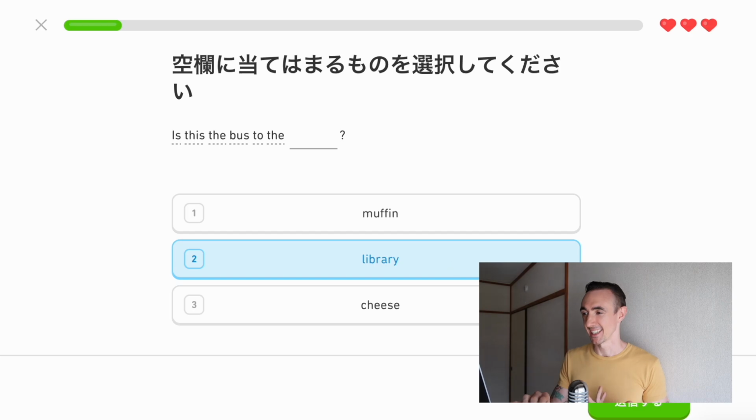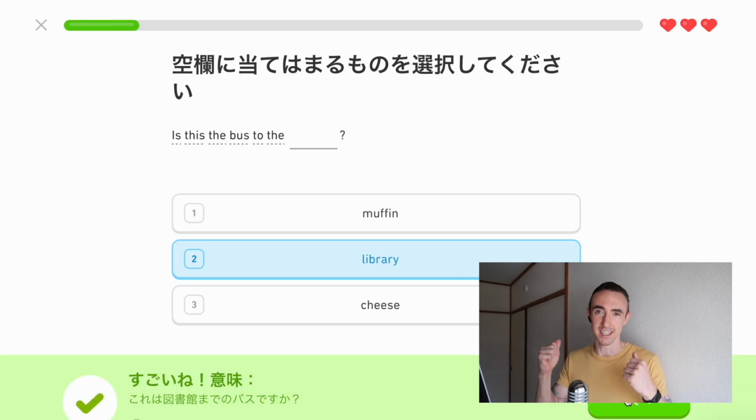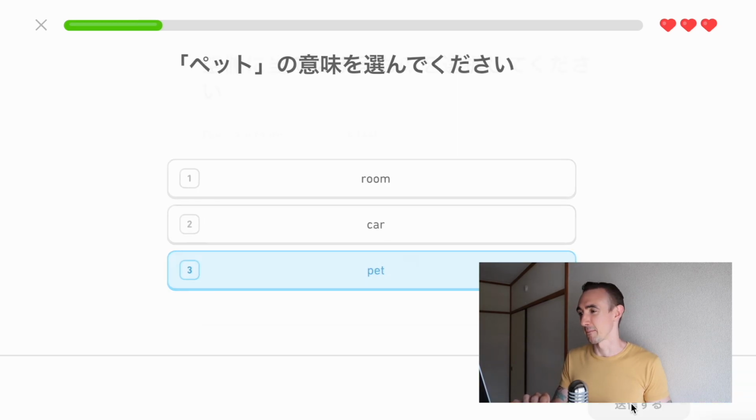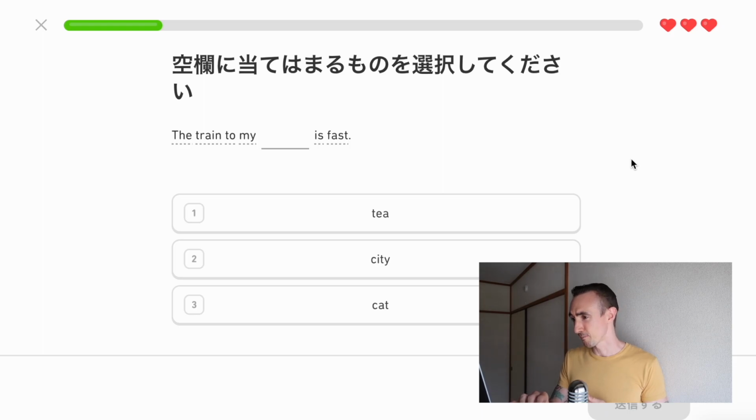So it must be, is this the bus to the library? Yes, I know English. Again, another translation question. And these ones are very easy because actually, if you're one of the people who can read Japanese, you'll know that the word is basically the same. So pet. And you get this audio every time, which can be good for your pronunciation.